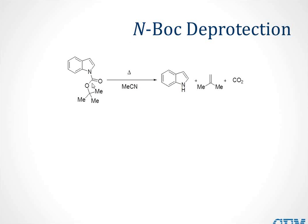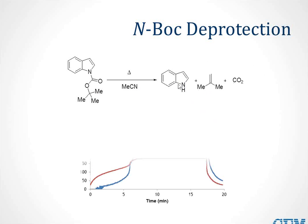Of course, these can be done using any other types of methods, but this is just an example of the thermal decomposition. So what you can see here, we're running this in acetonitrile. Now we're actually going to be running above the boiling point of the solvent. But you can see we're generating isobutylene and CO2 in this particular case to generate our indole product.